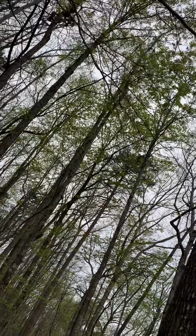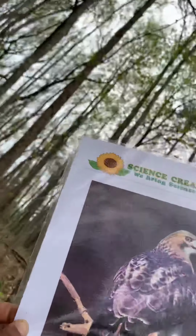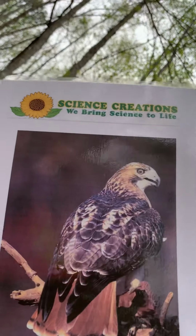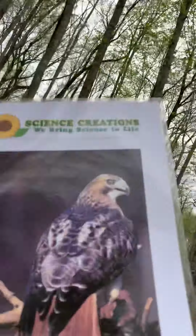Now this is another one you'll see at Stone Mountain Park. I saw lots of them at the top of the mountain when I climbed the mountain, and you might see them. They are hawks. Hawks, red-tailed hawk because of its red tail.